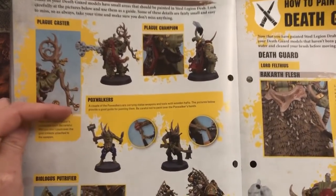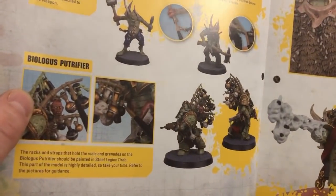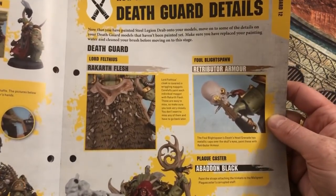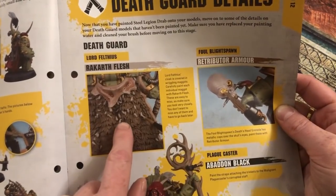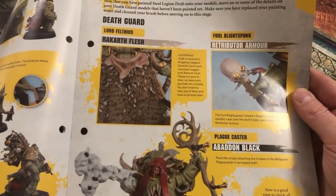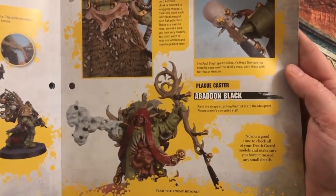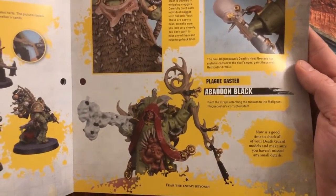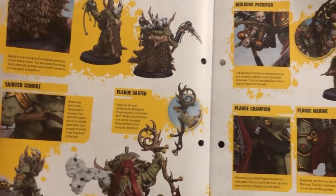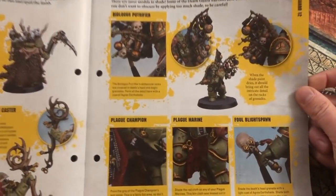So yeah, we're going back and we're painting in the staff, other little bits and bobs, all the little twiddles and the heads and things. And then we've got a section on adding more details to the other Death Guards. So Rakarth Flesh to paint in the maggots. Maggots. Wow, there's a reference no one will get. We have adding some Abaddon Black to the Plaguecaster. And then some more Agrax Earthshade. Yeah, it's just taking the miniatures a step further towards being completely finished.